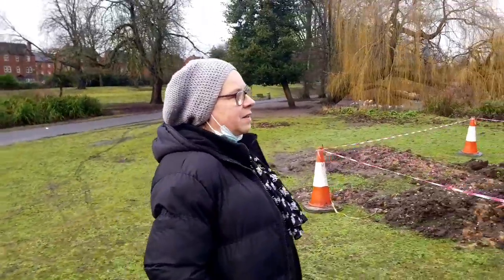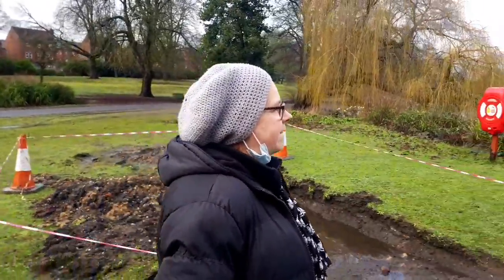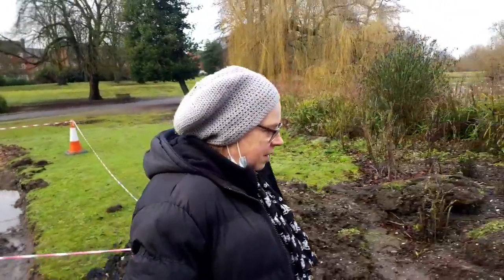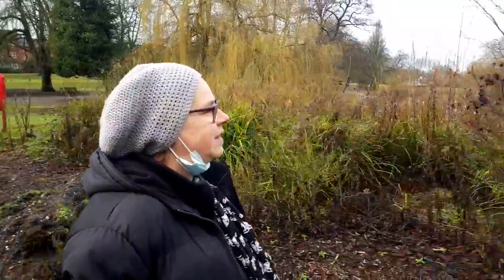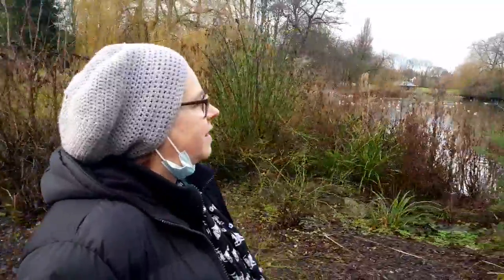Okay, so we're going to walk and talk, and we're going to hopefully keep you with us for 45 minutes roughly, and we're going to talk about some of the sensory elements. Straight away I've got this visual treat of the lake here, the pond, and look at the splendid view that you can see just across here.